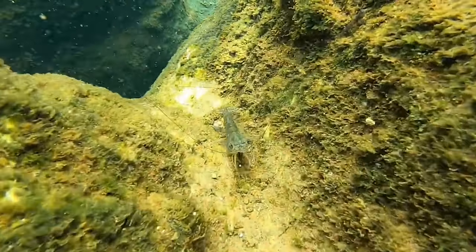Anchor line on the chain. You see it? No. He's going left. That way? Yep. Oh, missed it. You got it! Finally. I don't know if it was the same one or a different one. I don't know. It's a girl.